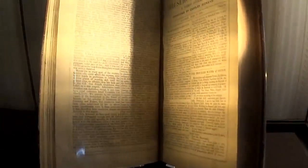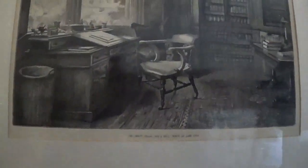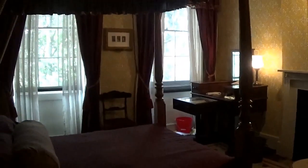Yeah, oh look, bedroom. Oh, wow. Cool. Even my glasses wouldn't help me to read that. It's too tiny. I can't read that. Look at that picture there. Hi folks. Look at this. Four-poster bed, man. Wow.